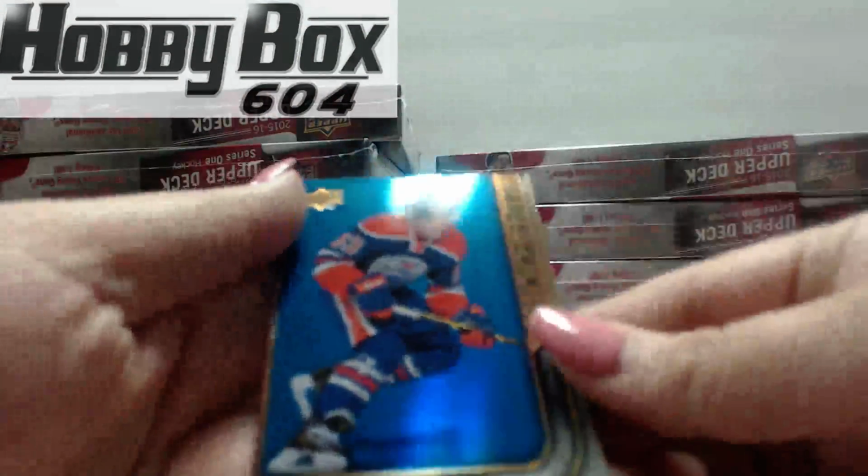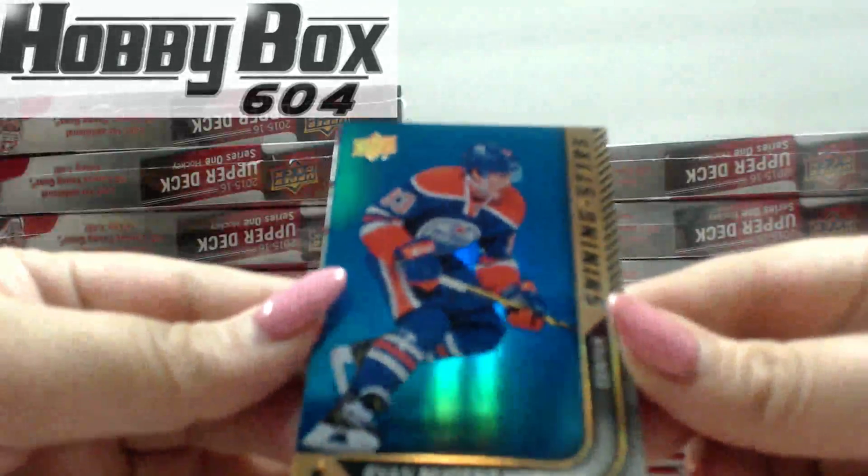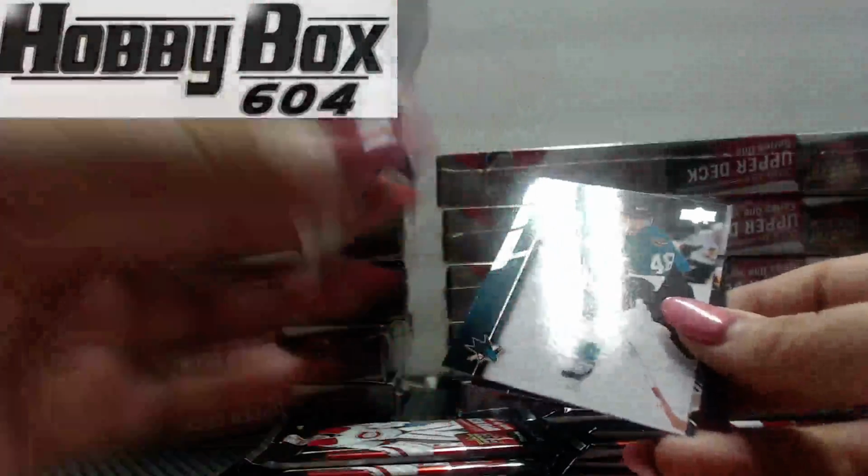So we hit an Eichel, so let's hit a McDavid in this case too. Was it canvas? That was canvas, wow. And we hit a Shining Star of Ryan Nugent-Hopkins for the Edmonton Oilers. This one is the blue version, but it is not numbered. That's super sick.